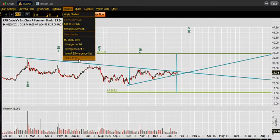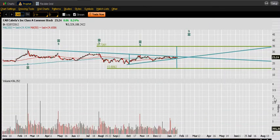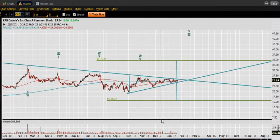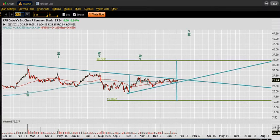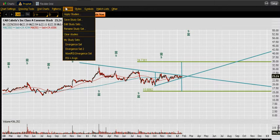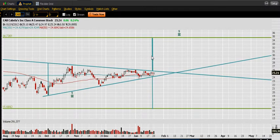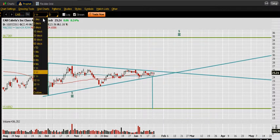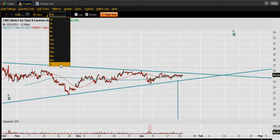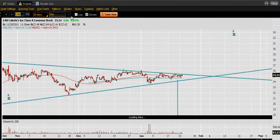Okay, so let's put in some averages and see what that's telling us. So I have the 200-day and the 50-day, and it looks like it's just above both. That's good stuff. So, jumping into some further analysis, what we're going to do is an OCO, one cancels other, order. Let's zoom into a 60-day chart so we can get some good entry points. 60-day by 2 hour, maybe 30-day by 2 hours.